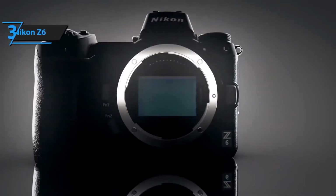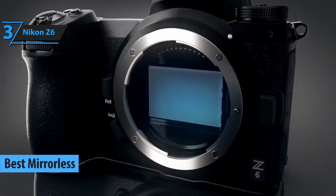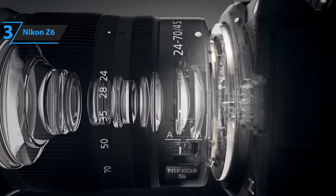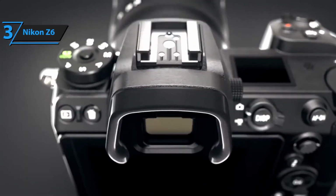At number 3, we have Nikon's Z6 camera. Nikon is probably the biggest name in the industry, and even people who know next to nothing about cameras and photography have at least heard about some of their flagship models like Keymission 170, A1000, or D500.